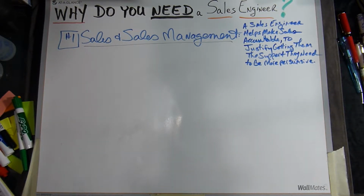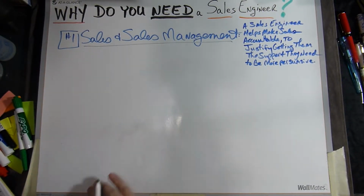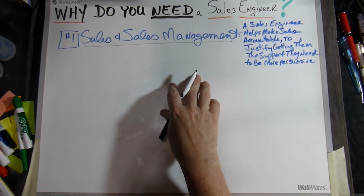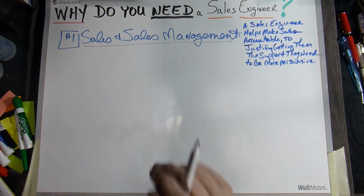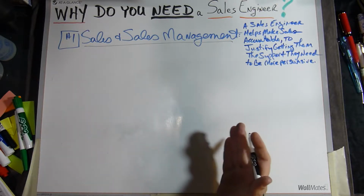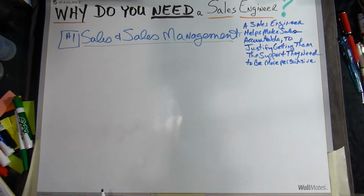This is the third part of the series, Why Do You Need a Sales Engineer? This particular part we're dealing with sales and sales management. The last part we went around the horn with sales engineering in the middle, and we discussed at a very high level how a sales engineer makes everybody work together for the good of the customer, as an advocate for the customer, for the good of the deal. It's all about the money. We're not running a charity, but it's okay if we give our customers a good value. And that's all we're trying to do, is to really get that value part down and not go out of business doing it.